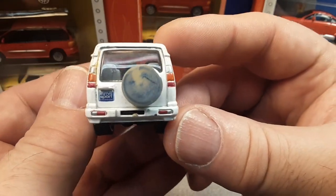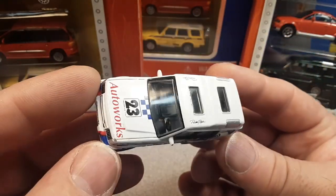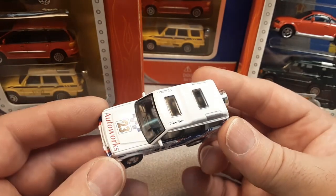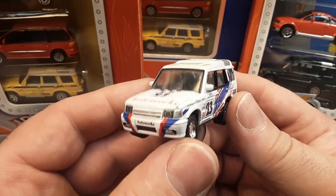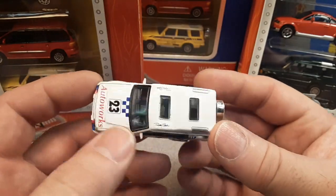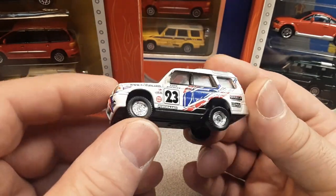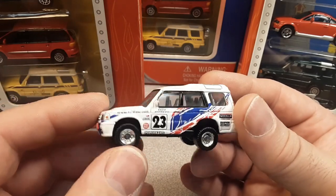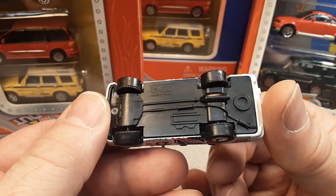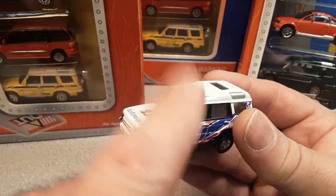I mean, holy cow, this thing must have been expensive to make. Hot Wheels, when they do full deco like this, those cars are $6 plus. I mean, yeah, they do have real riders on them, rubber tires, but just a really nice car.